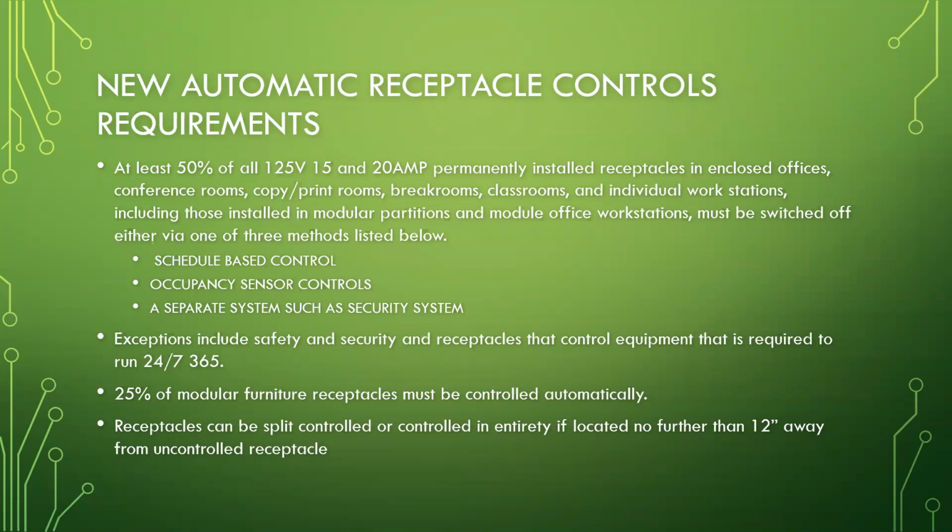Typically what they want you to do with controlled receptacles is plug in your printers, your computers, and things of that nature that you don't necessarily need to have running 24/7. So if you left that space and you're no longer using the office, your computer is not sitting there running 24/7. The new requirement is that in any office space, conference rooms, copy and print rooms, or any of these spaces that would have these kinds of devices, computers, or workstations built into them, you have the ability to control 50% of the receptacles.